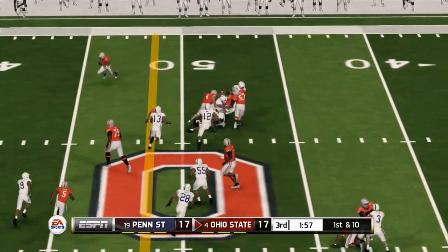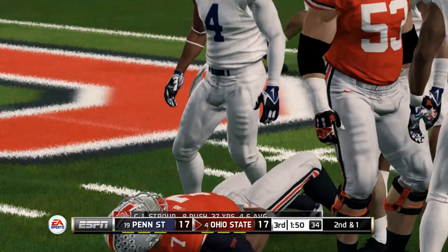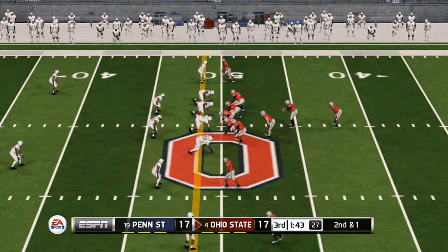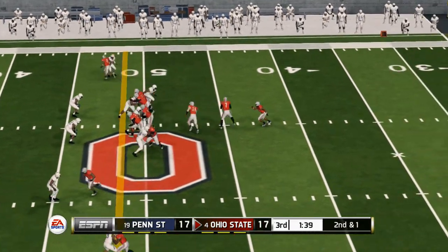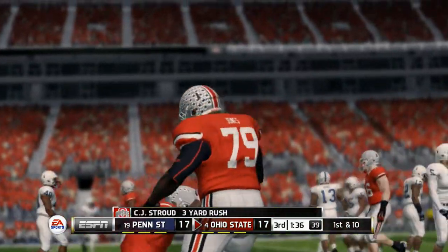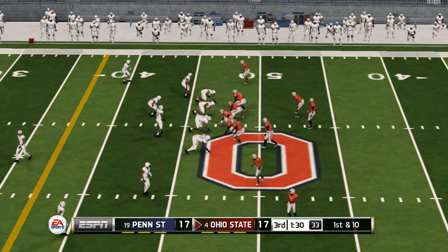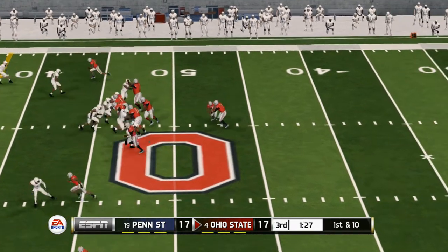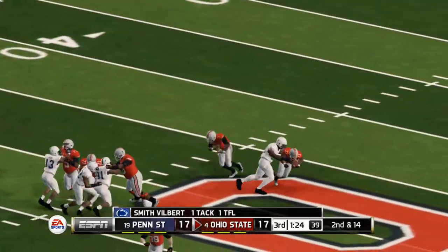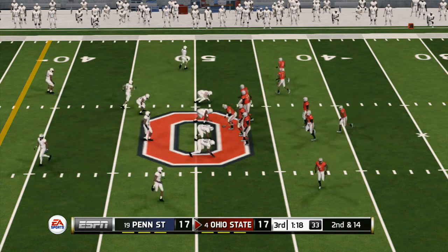He might have a chance. And down he goes, around the 50-yard line. Short yardage situation here, second down and one. He makes it to the 48-yard line. Second down, 14 coming up here. Ball on their own 48.